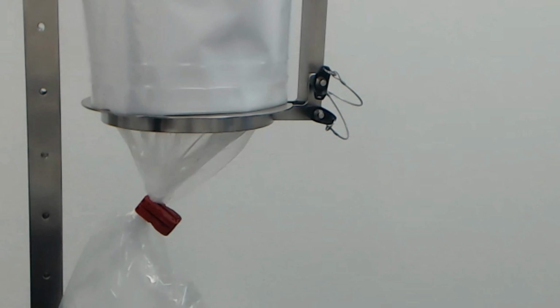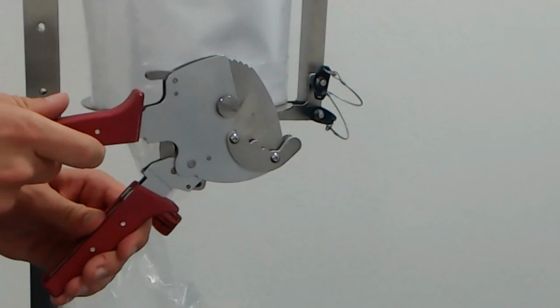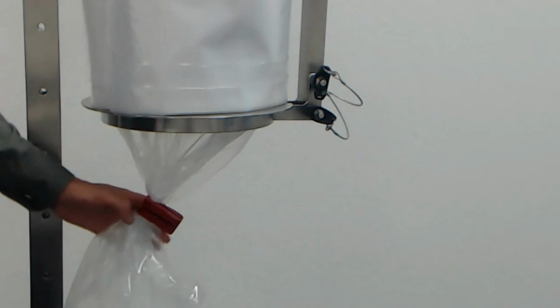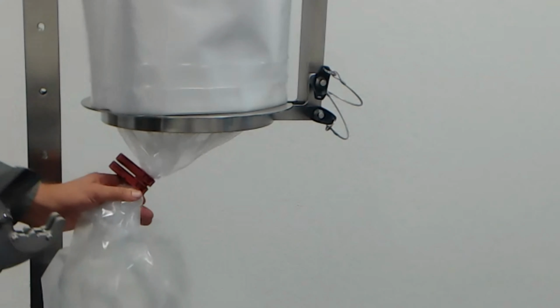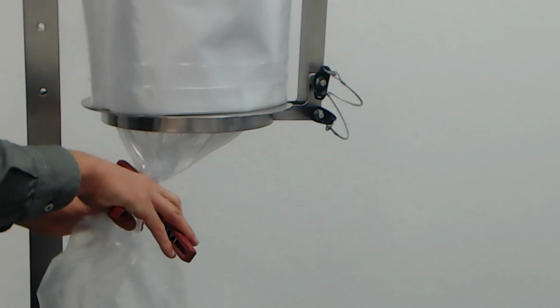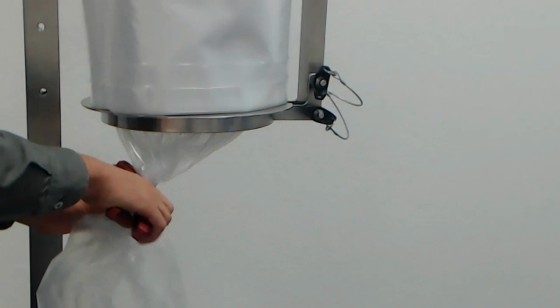And the next step is then the cutting tool. And now all I do is separate the liner unit using the cutting tool.